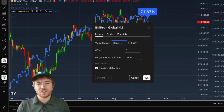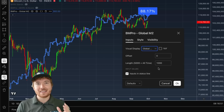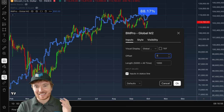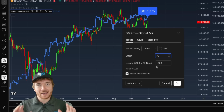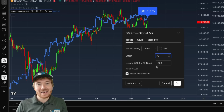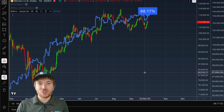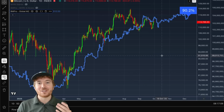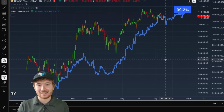But what we can do, like I said, is if we look at the correlation, 88.17%. Obviously pretty high, but what a lot of people are doing is adding a 70-day offset to this, 10 weeks, almost a lag or delay to the data, so then we can match up how long it takes for this new expansion in global M2 money supply, I was going to say global liquidity, to actually trickle down and rotate into more risk-on and speculative assets like Bitcoin.